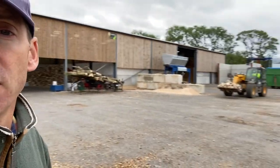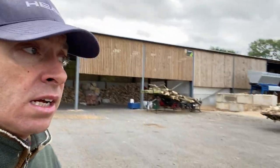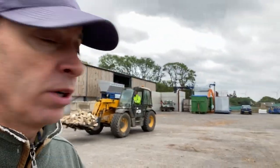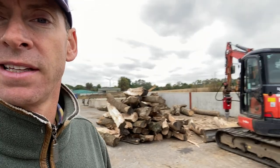At the same time, we've got Dennis cleaning the logs. And we've got Ray bringing more logs in with the grab from up there. All the oversized stuff that we haven't been able to use. We're waiting for the splitter to come. So we're going to see what kind of a job it does.